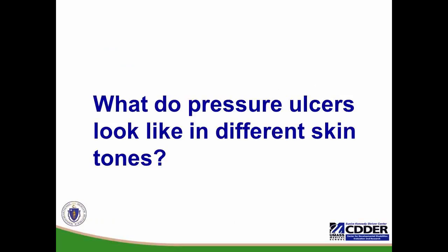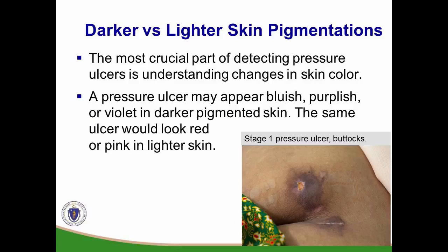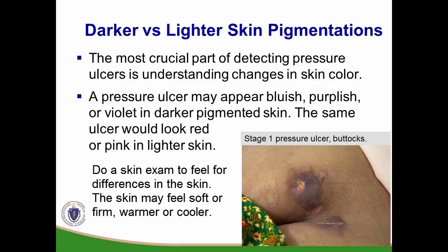What do pressure ulcers look like in different skin tones? Darker versus lighter skin pigmentation. The most crucial part of detecting the pressure ulcer is understanding the changes in skin. A pressure ulcer may appear bluish, purplish, or violet in darker pigmented skin. The same ulcer would look red or pink in lighter skin. That's why it's so important to do a tactile exam and feel the skin. You might not be able to see everything that's below the skin and happening.